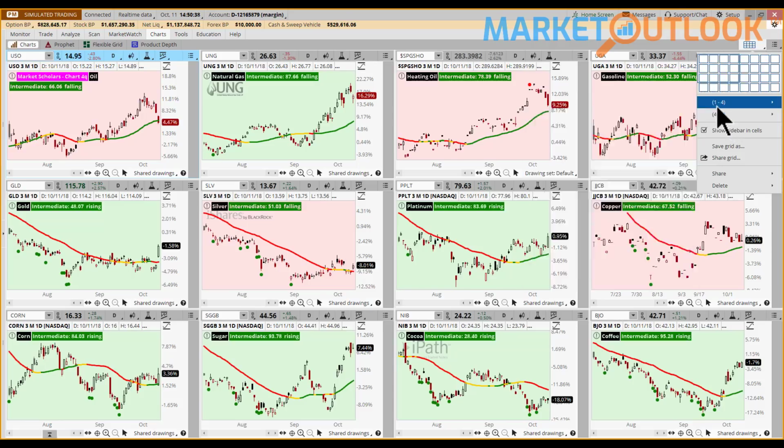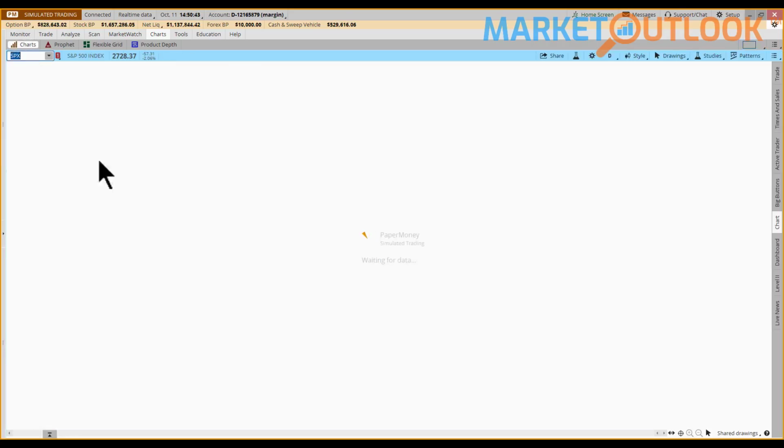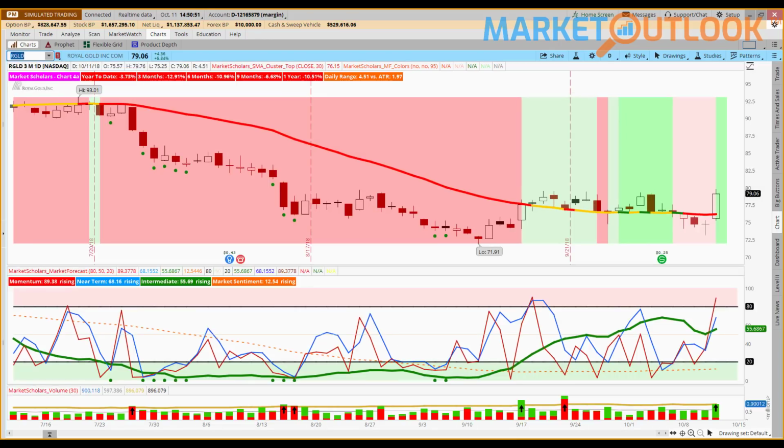So with that knowledge out of the way, with some of the strength there in the metals, I'm going to come over here to chart 4A, and I'm going to pull up a stock that is associated with the metals commodities, and that is ticker symbol RGLD. This is Royal Gold. Now, this is a gold royalty company, so it's a little bit different than the traditional mining companies that are out there, but it is starting to show us some interesting price developments.